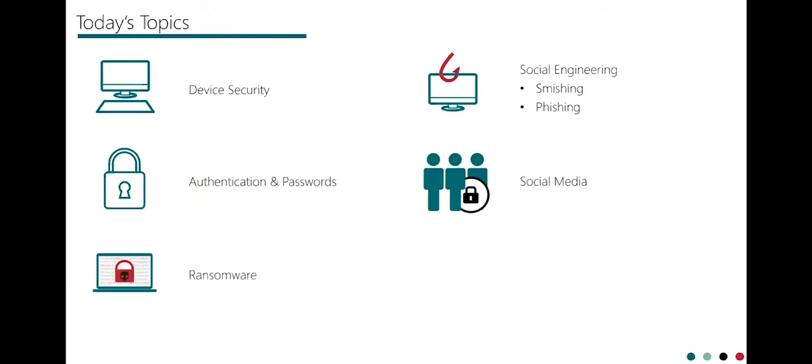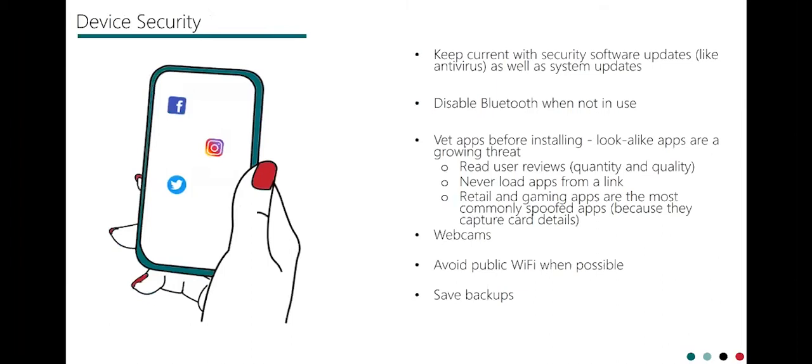This is just an overview of some of the topics we're going to cover today. We're going to talk about device security. We're going to talk about authentication and passwords, ransomware, social engineering, and maybe a little bit about social media. So let's dive right into device security.